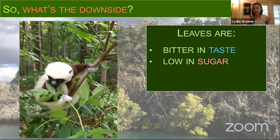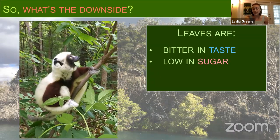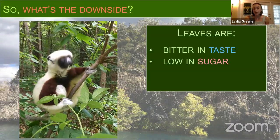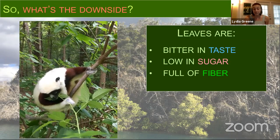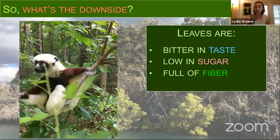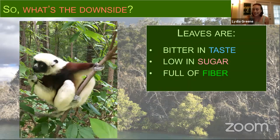Leaves are also generally low in sugar, so there's not a whole lot of available energy in these leaves for these animals to get. There's not a lot of quick energy that you might get from eating, say, a piece of fruit. And leaves are also chock-a-block full of fiber, which can be a good thing in many ways. Fiber is really healthy for us, but if there's so much that you need to figure out how to metabolize it, that's going to become a challenge as well. And they're also chock-a-block full of something called tannins that can be a problem, and we're going to get to those too. So let's start with fiber.